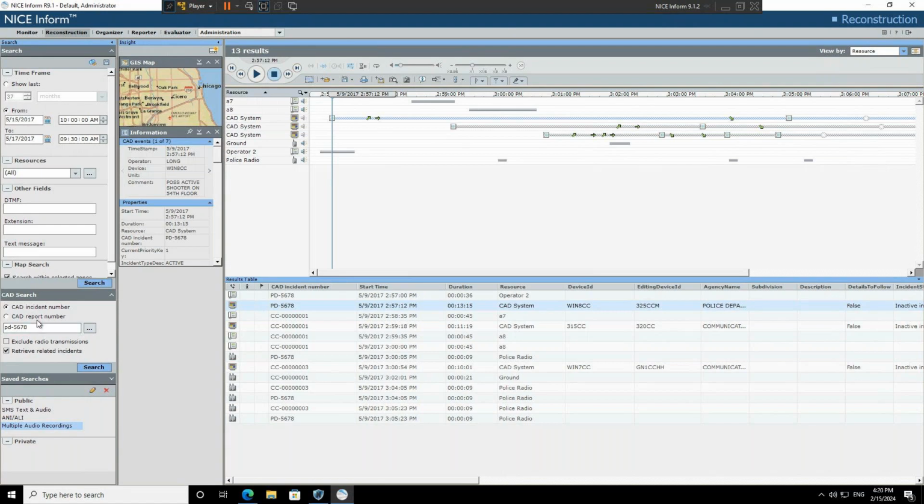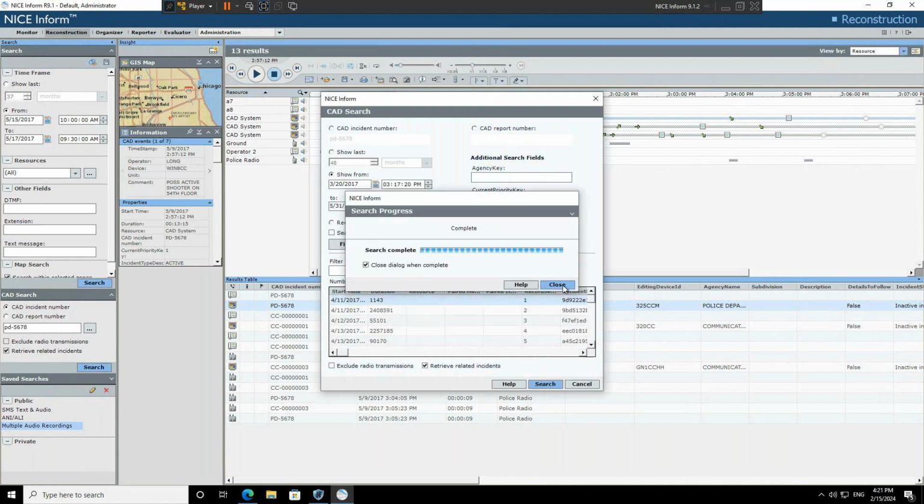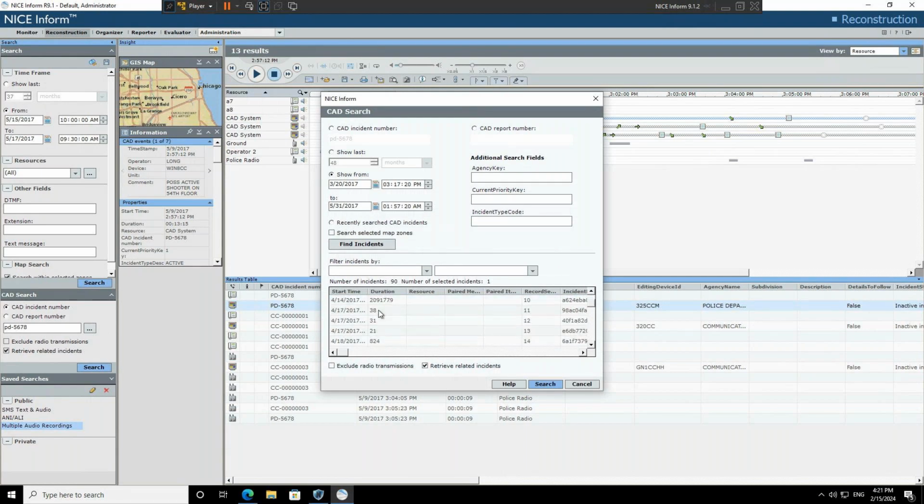So that was just kind of a basic CAD search, and that's probably all you'll need most of the time. But just to be thorough, we can do a CAD search here even if we don't know the incident number. I can enter in a date time range for the CAD and find incidents within that time frame. Of course, I just picked a range, which we don't have anything, but we can find CAD by date if you're not sure what the incident number is. And it'll come up with a list for you down in the box below here, and then you can just find the incident in here and bring it up.